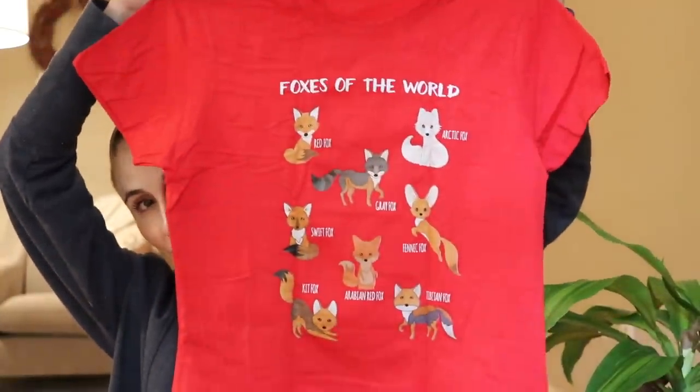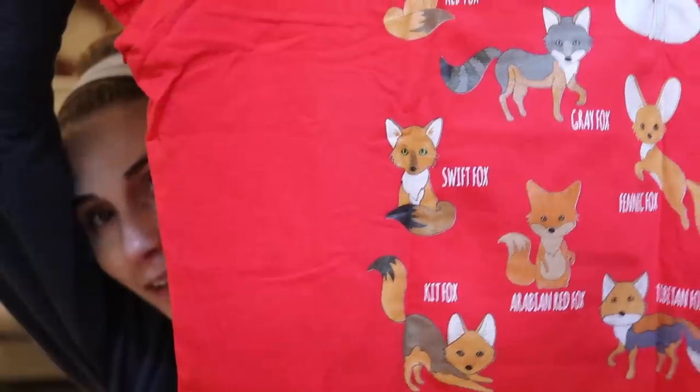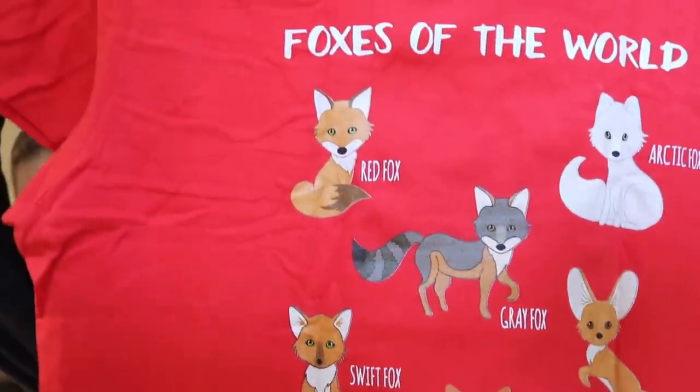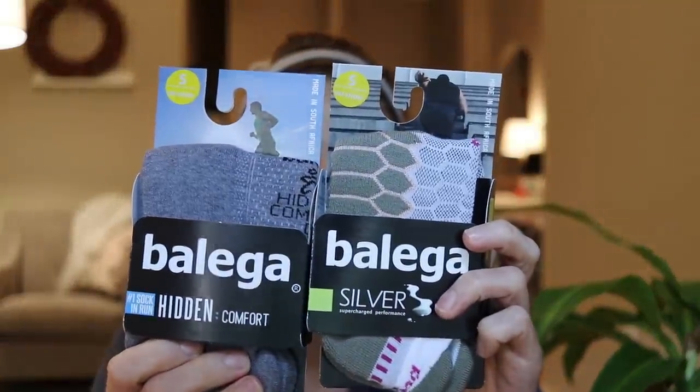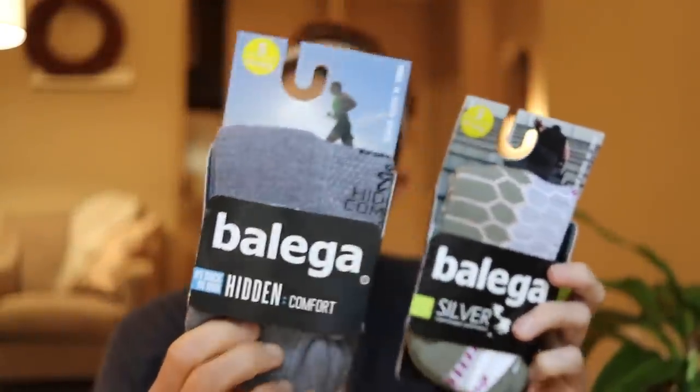Boxes of the world. Oh my gosh, you guys, this is so cute. Thank you. I love that. It's got cute little foxes all over it. I love that. Oh, awesome. Some running socks. Thank you. Healthy, odor-free, dry, antimicrobial. These look like they're really good for running. I burn through my running socks very, very quickly. I put a pair on and it's like, oh, these have a hole in the bottom now.